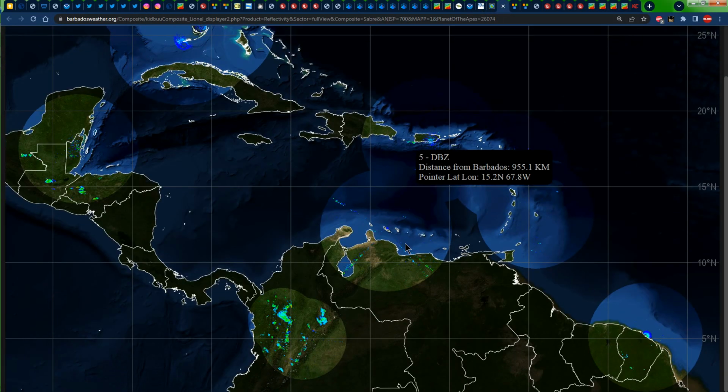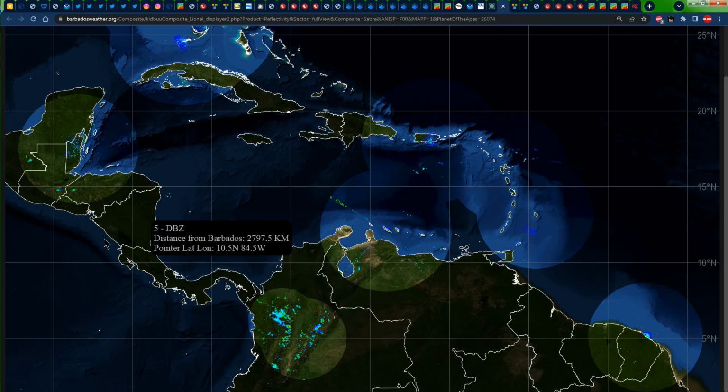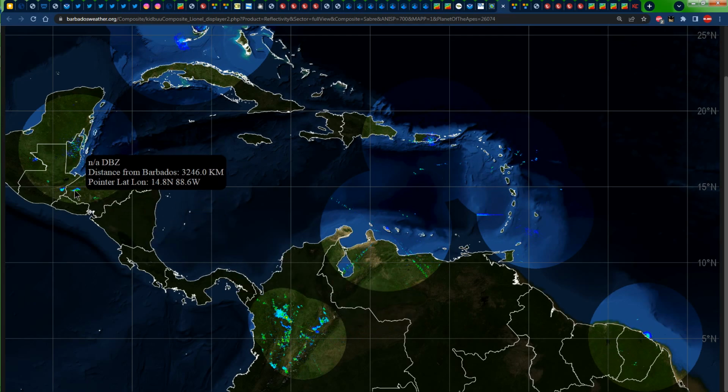Taking a look at the wider view of Doppler radar images, we can see some amount of rainfall across portions of Colombia, which matches the satellite images, and we can also see some amount of rainfall right there across portions of Guatemala and Honduras.